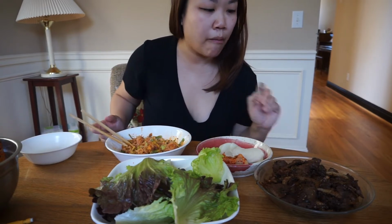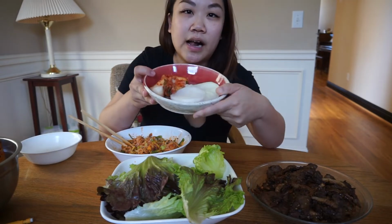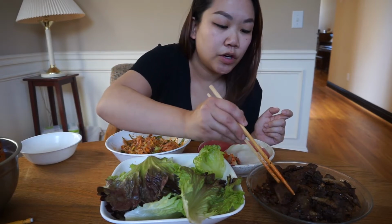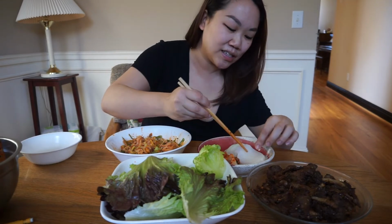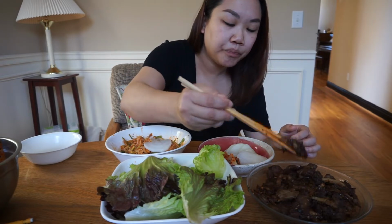Okay, so let me show you my spread here. Got the bulgogi, got some lettuce because eat your vegetables. And then I have more kimchi because you can never have too much, and some pickled radish here so I can wrap up this beef. But let me try it on its own first. It's definitely not as tender as ribeye, but it doesn't matter. That flavor is so good. Yay, another HungryDeb approved recipe. Oh, it's good. Okay, I'll make a wrap out of it.